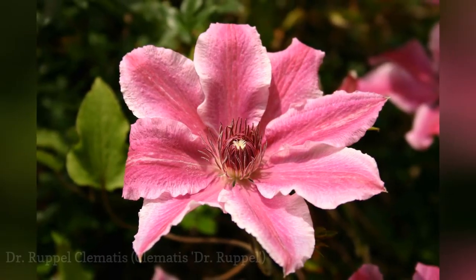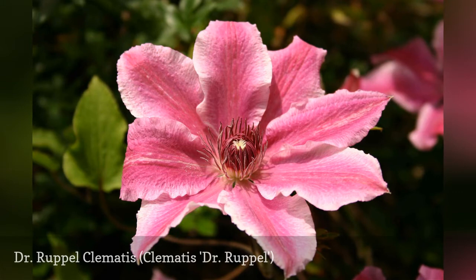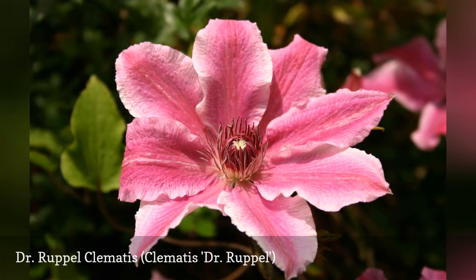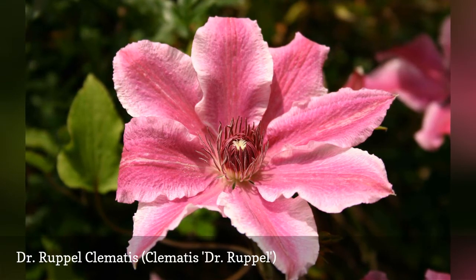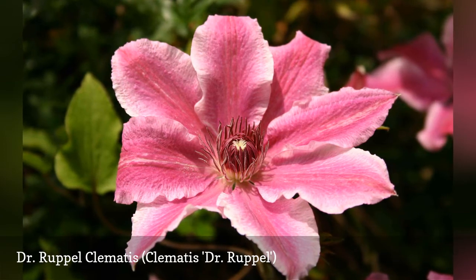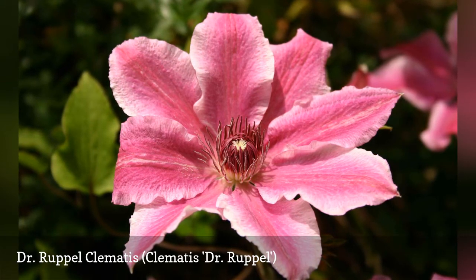As popular as Jackman's Clematis is, not everyone is looking for a dark flower. So Dr. Ruppel gives you an alternative in color, pink. Grow it on an arbor to use as a vertical element in a pink-themed garden. The vines can stretch to around 12 feet long. Keep the soil consistently moist with regular watering and rainfall, and add some compost or fertilizer in the spring. Plus, if you remove spent blooms after the first wave of flowers, you can promote further blooming.